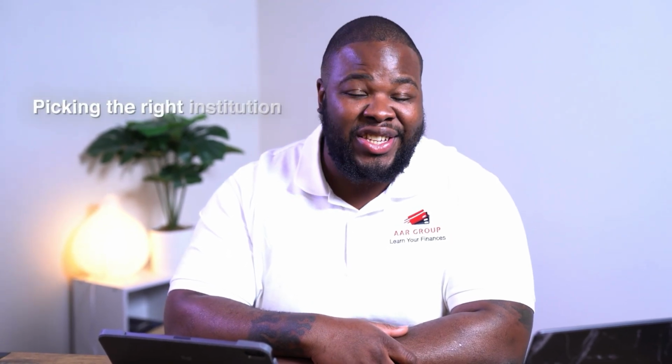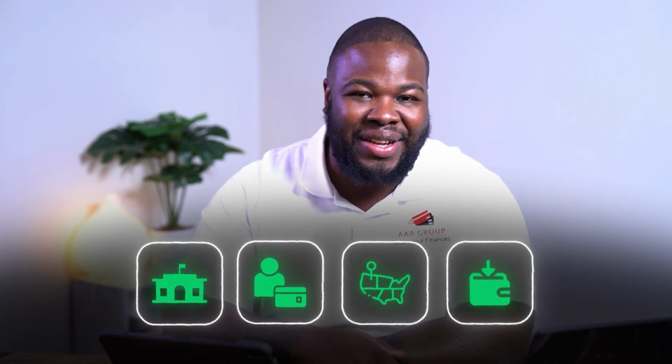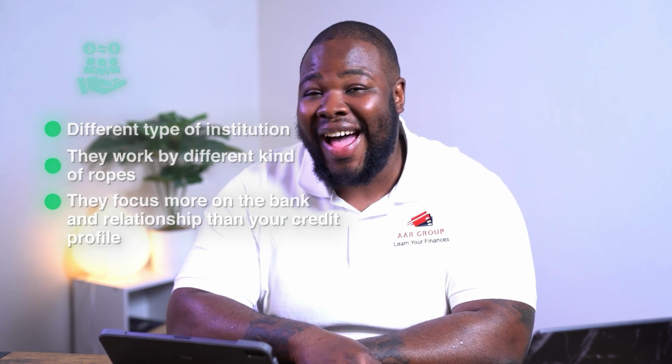The third and very important factor is picking the right institution. Not every institution is prone to give you high limits, so picking the right institution is just as important as having the right credit profile and stated income. In my experience, I have received the highest credit limits from credit unions, because they are a different type of institution. They work by different rules, which means they focus more on a banking relationship than your credit profile. So I highly recommend, if you have it, to bank with a local credit union, where you can build a relationship and get those high credit limits.